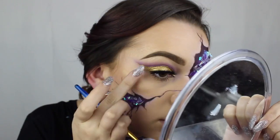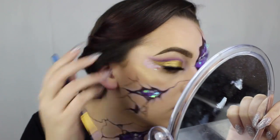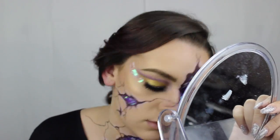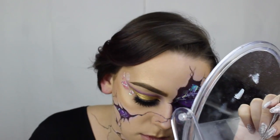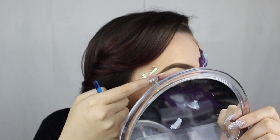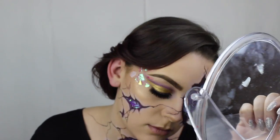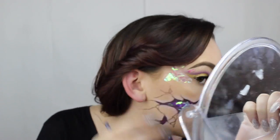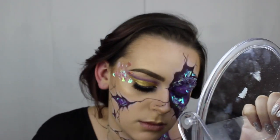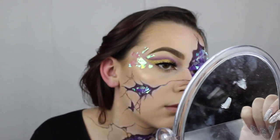I also wanted to apply the cellophane paper on the outer corner of my eye, and I kind of spread it out into my hairline. I also applied the cutest little Swarovski crystals around my eye with just some lash glue, and it was really easy to do. It's just the process. It's going over and repeating until you are happy with the look that you have.